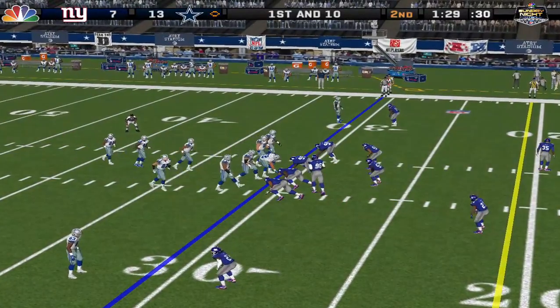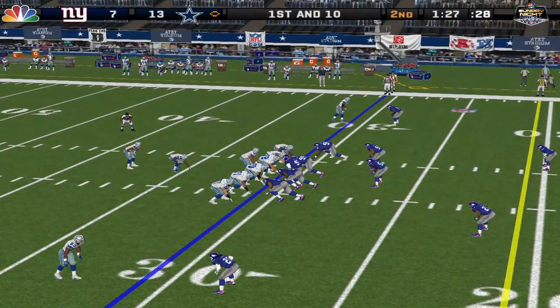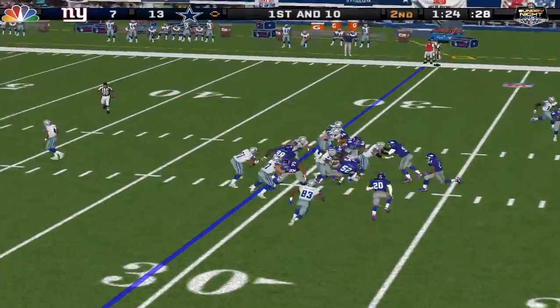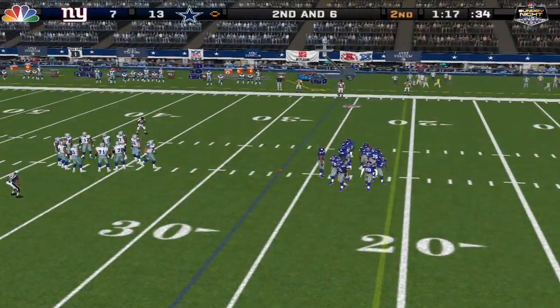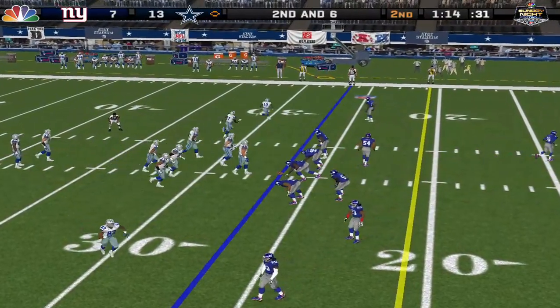Here we go. Let's do our thing. The Giants with a 4-man front on the call. Harrison comes up to make the play at the 27-yard line. 2nd and 6 coming up here.